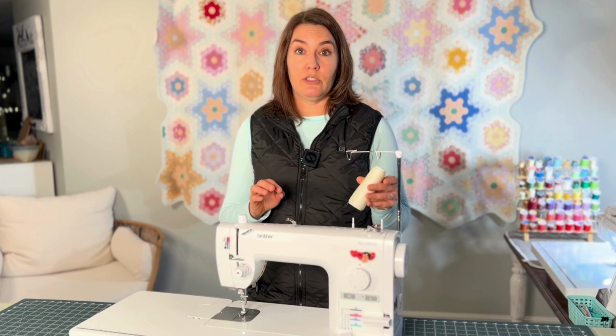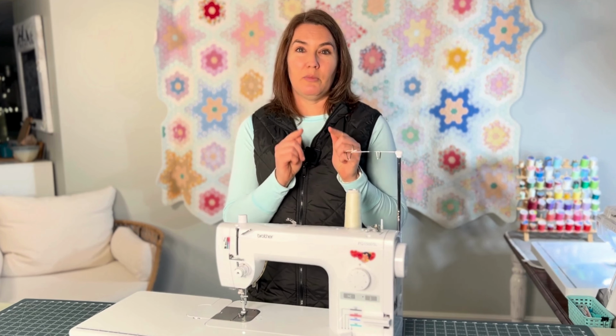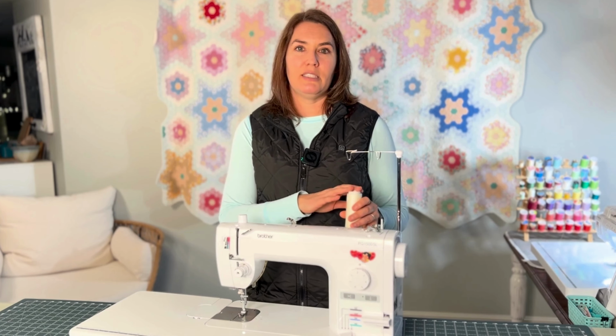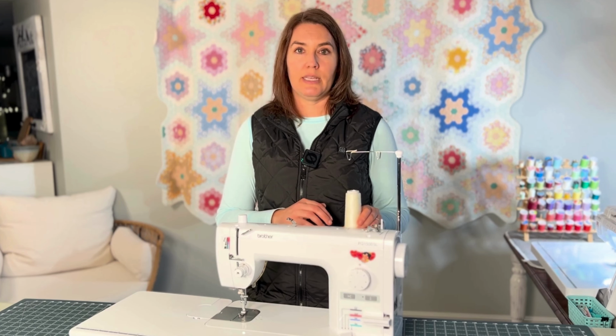It also allows you to use the cone threads, which, you know, the smaller threads, once you get quilting a big quilt, things like that, you'll go through a lot of those. It's nice to be able to use the bigger cones of thread. And so that makes things nice.